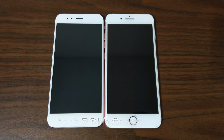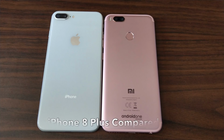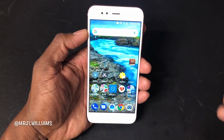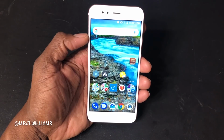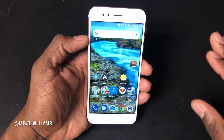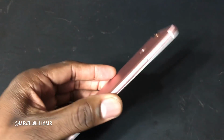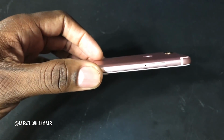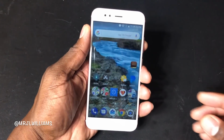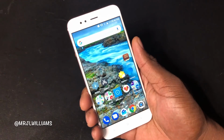You're getting a full metal body, 5.5-inch 1080p display, 4 gigs of RAM, 64 gigs onboard storage with an SD card, a Snapdragon 625. And I believe this has a 3,000 milliamp hour battery, if I'm not mistaken, 3,080 or something like that. Nonetheless, the battery life on this thing is sick. It may look like an iPhone, but it's definitely thinner than my iPhone 7 Plus, and it's actually smaller than the iPhone 7 Plus. It's not as tall and it's not as wide, so it's very comfortable in the hand. I have no complaints about this phone so far.